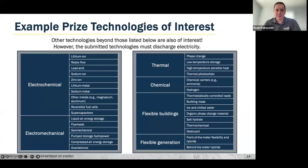And then the other thing I wanted to touch on was the different technologies of interest or technologies that are eligible to compete in this prize. And you can see some example technologies listed here in this table. This table is also available in the official rules document. But what I did want to specifically call out here is that this is a non-exhaustive list of eligible technologies. And there are plenty of others that are not on this list that are of interest for this prize. So just because your energy storage technology isn't listed on this table, please still apply to the prize so long as all submitted technologies have to discharge electricity.